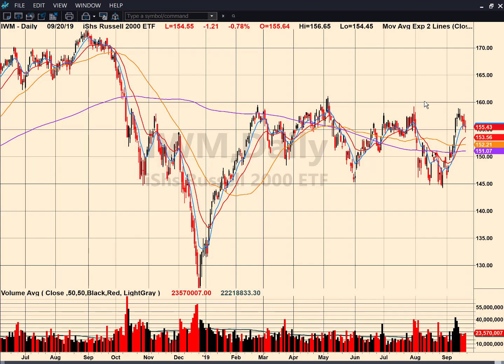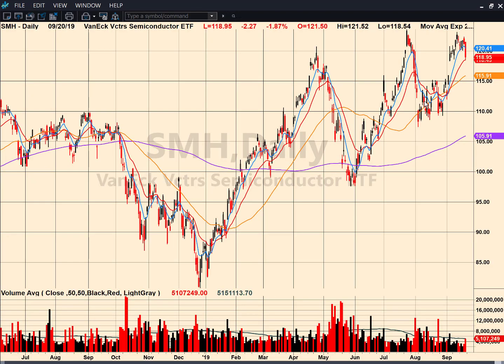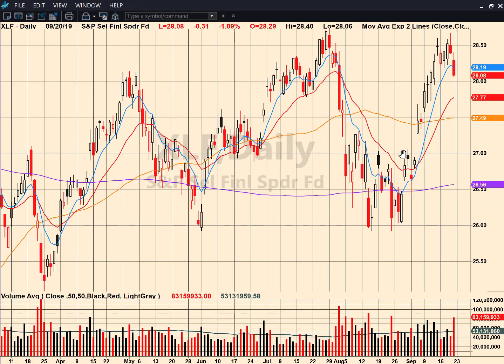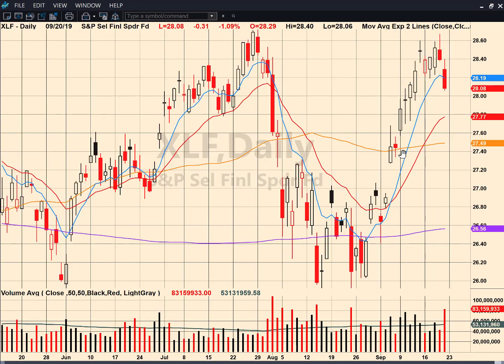Just taking a look at SMH, the semiconductors, they were down 1.87%. They T-boned right off their 20-day. Same thing here too: below the 20, then go 50, below 50. That gives the bears the edge. Then you come back down towards this 110 area. If we take a look at the banks via XLF, we zoom in, watch red, watch orange, then down to the purple.